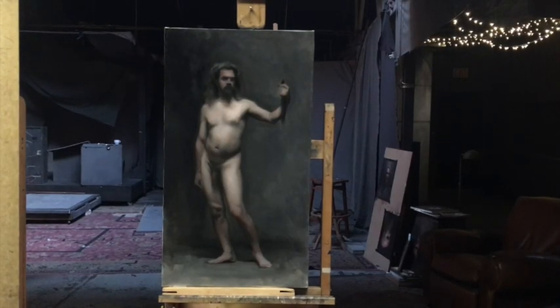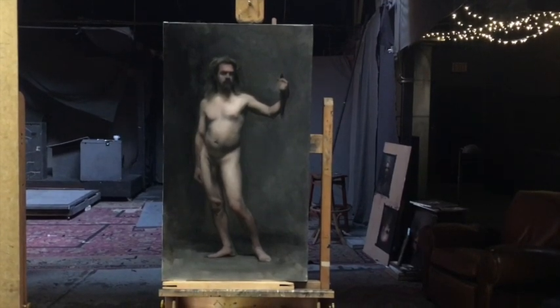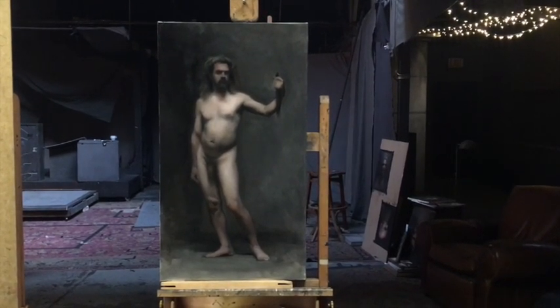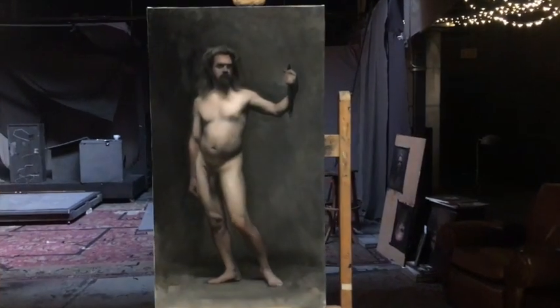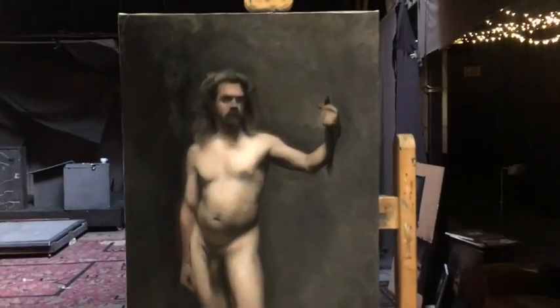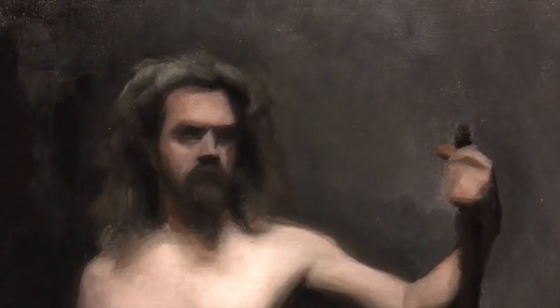shapes for those areas. Wednesday, this day was really bright and sunny out, which means that the light coming down the skylight and hitting Brian made him look really gray and dull. So I didn't want to be working so much with the color, so I focused today on correcting the drawing and the value structure more.